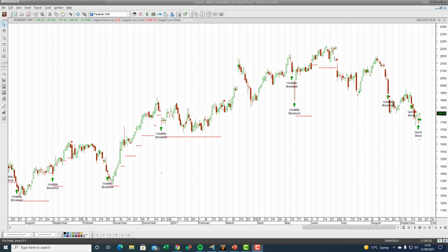May volatility breakout caught that move. That one, the trailing stop was hit there. And you can go short if you wanted to with the AI sell signal, for example. It does work in some cases, but generally in a strong market with all this liquidity, you generally don't want to go short. So we had another volatility breakout there. That got stopped out, and that one also got stopped out, the last 2 days' volatility breakout.